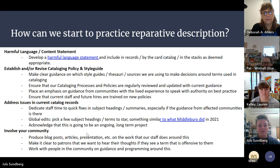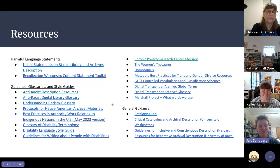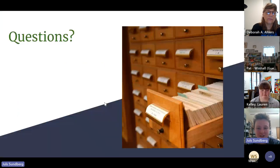And perfect. I have a ton of resources. You're always welcome to email me. I don't think I put my email on this, and I should have, but I'll make sure you're able to find me. Cataloging Lab is an excellent resource to start out. I love Cataloging Lab. And just to be mindful of time, I think that's pretty much it. How are we doing, Lauren? Good, okay, I'm happy to take questions.